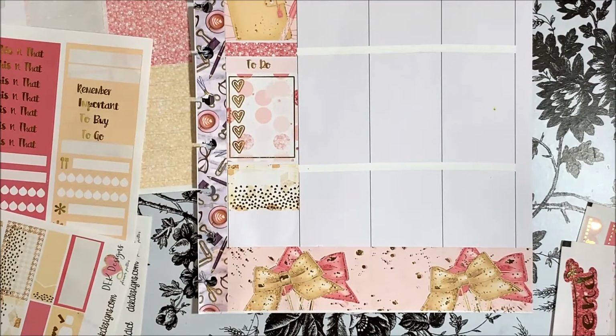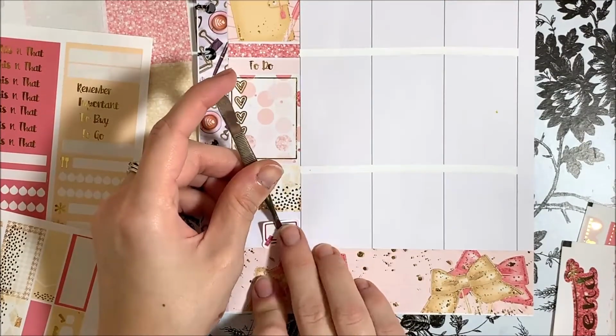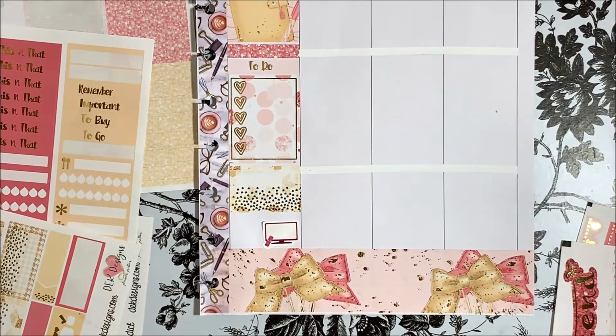Thursday is TV night. So I'm going to put this little TV down, and I don't know who this is from. I need to write it down in case you guys want to know. I'm not good at that yet. I will get there. That is our TV night, mine and Joshua's. So I'm just going to put that little TV there.